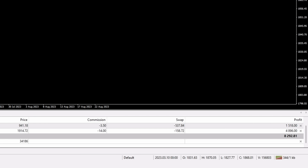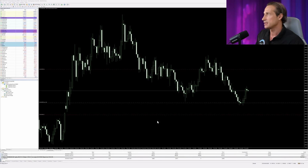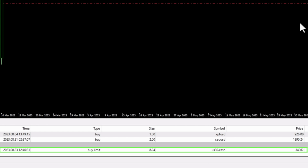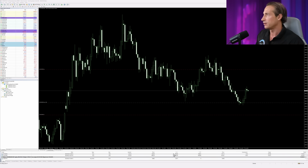Now, you see it down here. I placed another trade on US30. I'm most likely going to get filled today. We saw a little bit of volatility yesterday, and today I expect volatility in these markets as well, because Fed Chair Powell is speaking now. So I expect to get filled on that long position on the US30. There's not much to talk about on these trades. They're pretty much stable since yesterday.